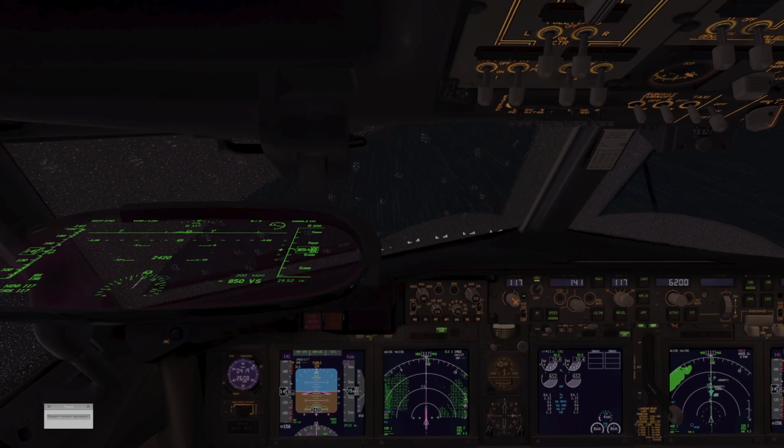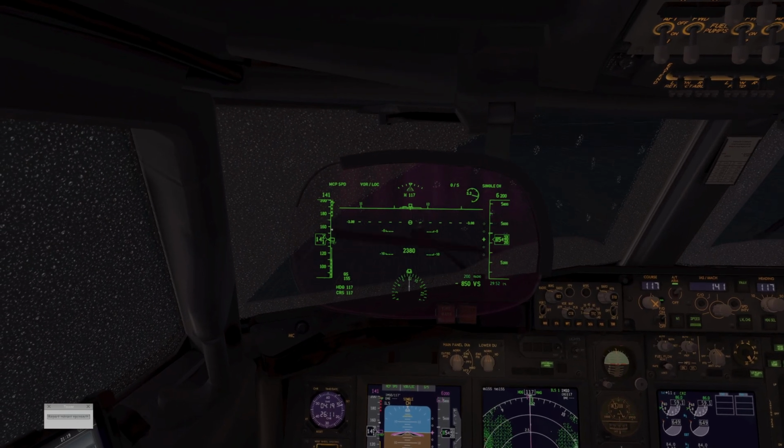Let's bring down the HUD. Move forward in our seat. Turn on the flight path vector. Cabin crew, take your seats, prepare for landing.